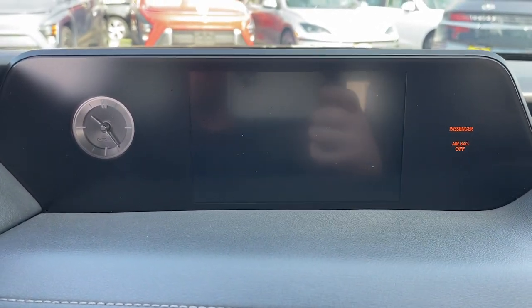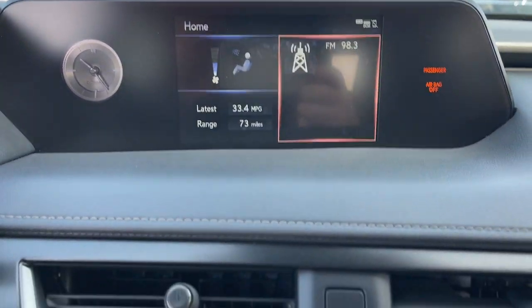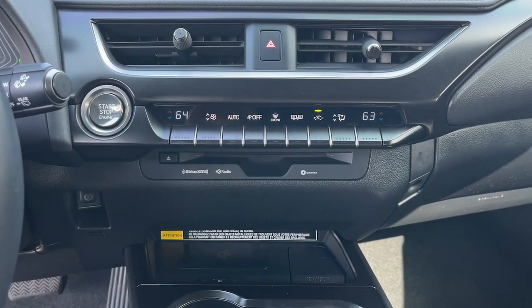Get behind the wheel of this desirable UX. Come in for a fun and easy road test. Our team will make it the best part of your day.